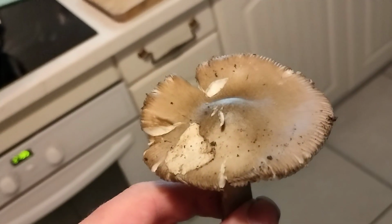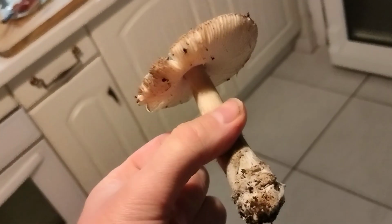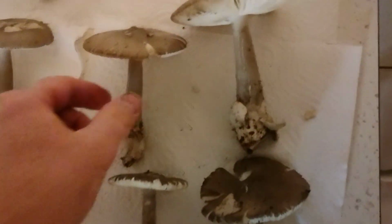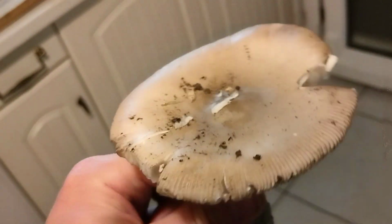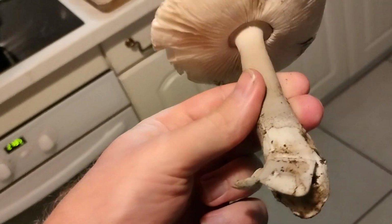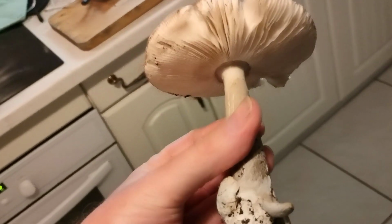So, yeah, my ID was Amanita vaginata, and then I was lucky enough to meet the other members of the Mushroom Club in the evening because we meet every Monday evening. The first ID of one of the guys who is really specialized too was Amanita mairei. Okay, I said why not, and then yeah, I was not so sure.